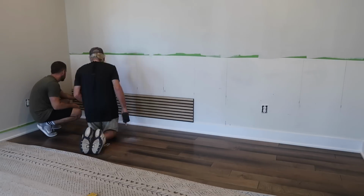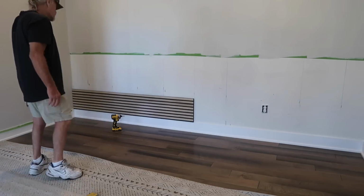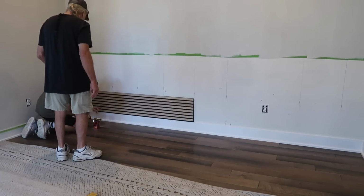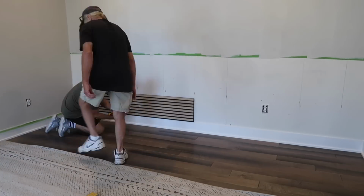So here's the trim. This is how it came. They did cut some pieces to make it make sense, and then you put 18 screws in it, and then screw it in. That's exactly what you do. I think it's literally 18 screws per plank or something crazy like that.